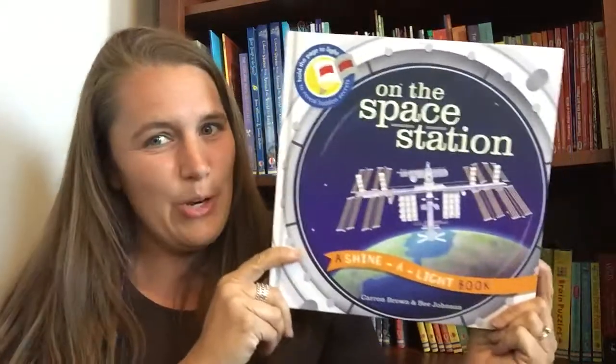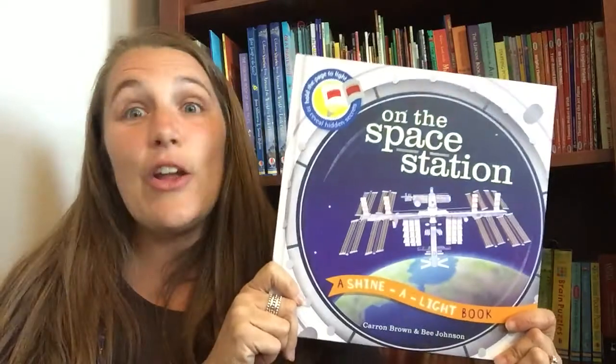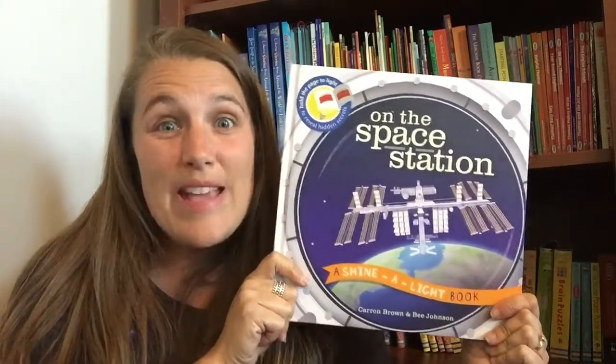So very unique. My kids love to go to bed with these books. We let them stay up a little bit. We tell them it's quiet reading time, and they all go and grab a flashlight to shine a light. So they have their flashlights, and they grab these books. They love it. I love that they can learn and engage in some unique and fun ways. So that's Shine a Light on the Space Station.